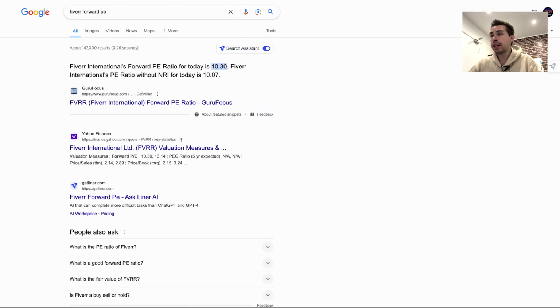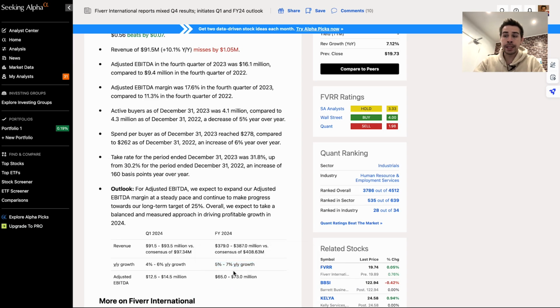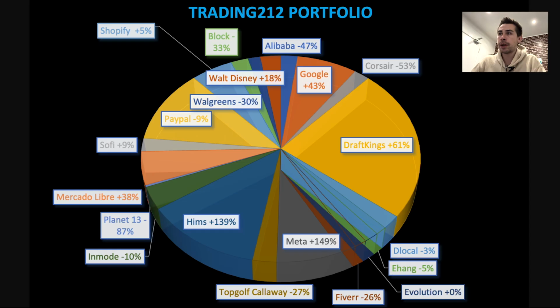But I've got to say, Fiverr is at 10 times forward earnings now. It has priced in lower growth of, let's say, the midpoint, 6%. If it grows at 6% at 10 times forward earnings, I actually think the valuation is not bad here. I was disappointed with Fiverr's numbers, but now with the drop in the share price, I can justify buying this with 6% growth, because before I was factoring in 10% growth. So I think the share price is fair now for these lower growth numbers. Disappointed, but at the same time, I can probably still hold it at these levels, and I've definitely got room to buy more if I want to. So I'm just sitting on that one at the moment.